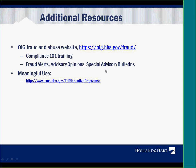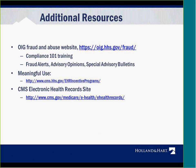The meaningful use CMS EHR Incentive Program website is a link to the primary page that will go into both making your attestations and audit information, so that's a great resource. The CMS electronic health record site is also very helpful. That will give you more of the CMS and Medicare side on electronic health records. As I mentioned, healthit.gov generally has a lot of information on health IT. This is also where you'll find the SAFER guides and the SAFER information.